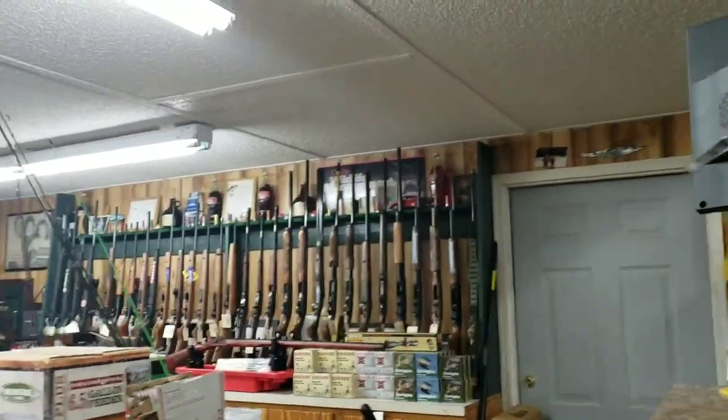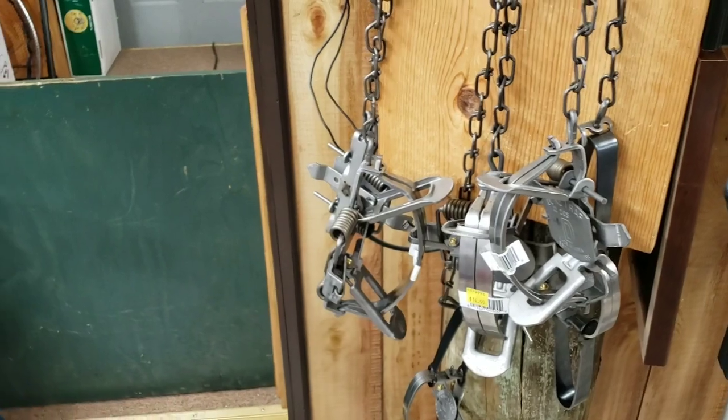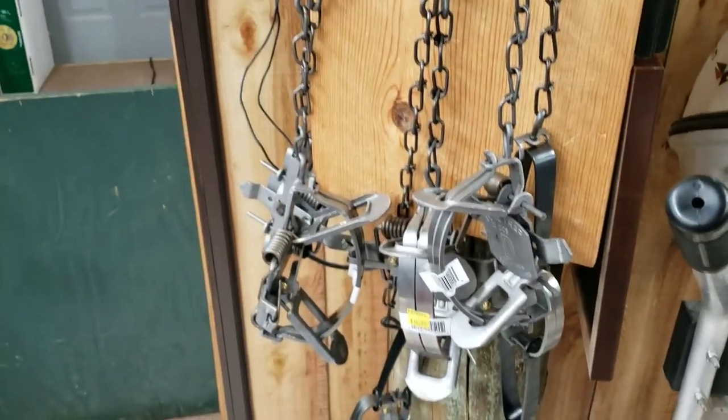You know what those are, don't you? Yeah, they're bear traps. I think I'd want one bigger than that for a bear. So let's look.